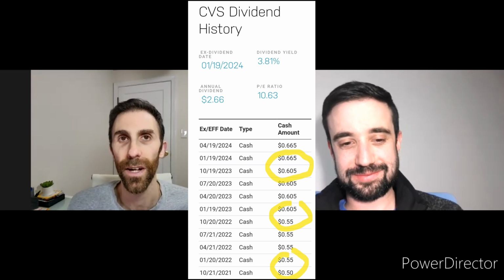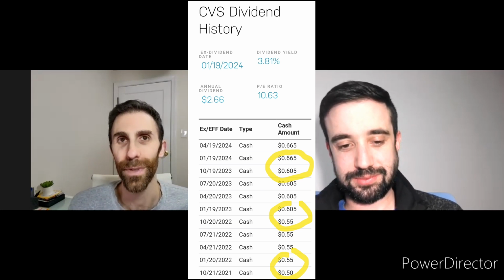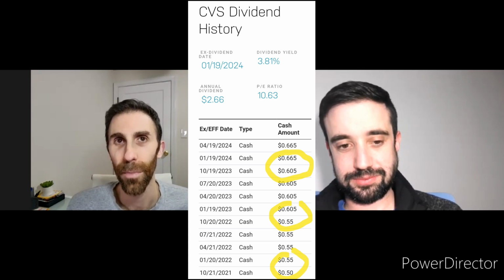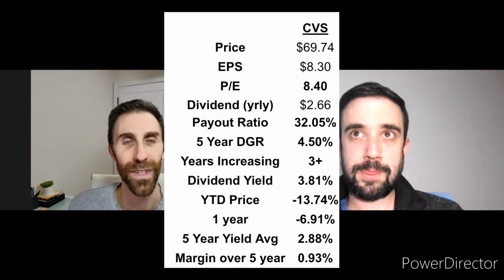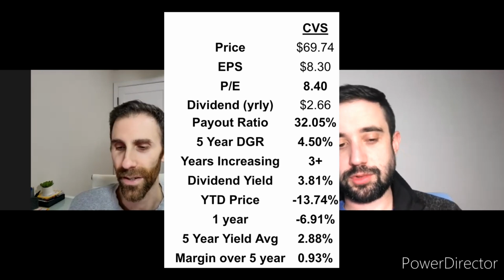So let's talk about dividend growth. Landy, why don't you tell us about their dividend growth? So they had a few years of zero growth after the acquisition of Aetna, but the last 3 years have been 10%. Technically, the 5-year average growth rate is just around 4.5%. But again, they've done 10% every time for the last 3 years.